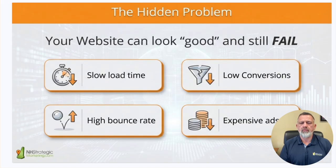Okay. Another reason that your website may be failing you, especially if you're running paid advertising, either on Google or Facebook or some other platform, is if over time your ad spend is going up, but you're not getting more leads and customers. That may be a sign that your website's failing you. And we've seen this in countless different ways. We just found this for a prospective client. They're a client of ours now.